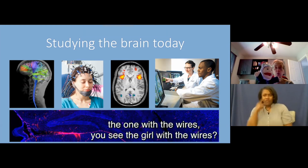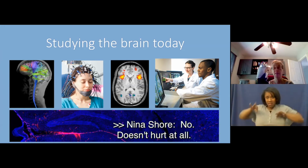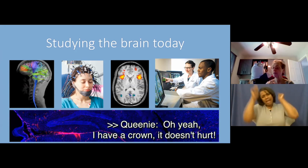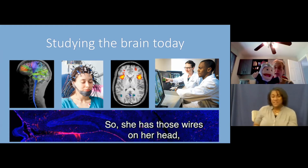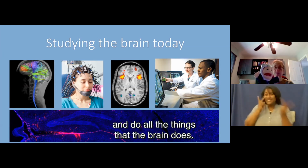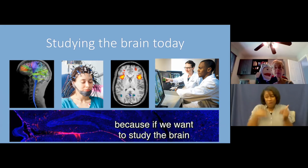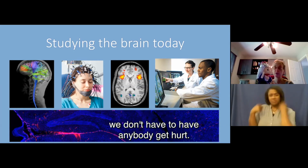There are pictures, the one with the wires. You see the girl with the wires? Does it hurt? No, doesn't hurt at all. It's kind of like putting a hat on your head. Oh yeah, I have a crown. It doesn't hurt. Yeah, that's exactly right. So she has those wires on her head and they measure the electricity that comes out of the brain and that allows us to move and hear and see and sleep and do all the things that the brain does. So now we're very lucky because if we want to study the brain and learn about the brain, we don't have to have anybody get hurt.